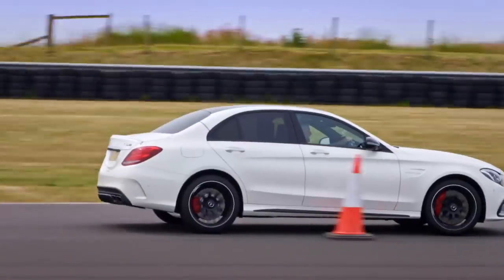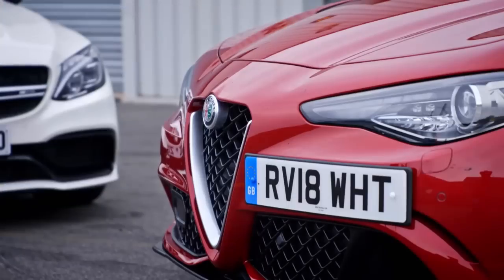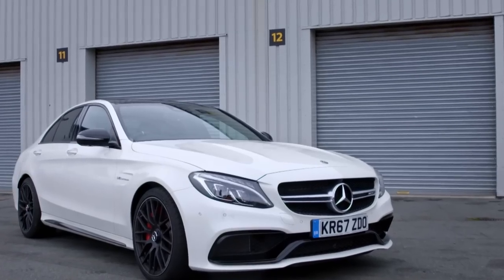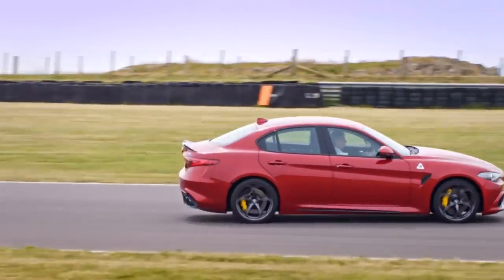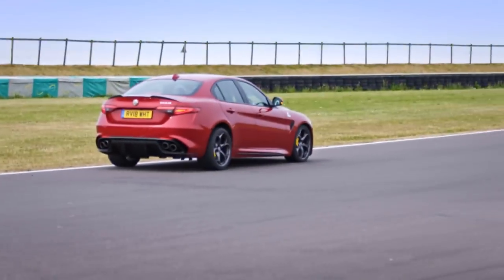Time for the second round of our dogfight challenge to see if the new super saloon from Alfa Romeo, the Quadrifoglio, which is Italian for four-leaf clover, by the way, can get the better of the legendary Mercedes C63 AMG. In the first test, the Alfa's 200-kilogram weight advantage made it much more agile than the Merc. So it's 1-0 to me.